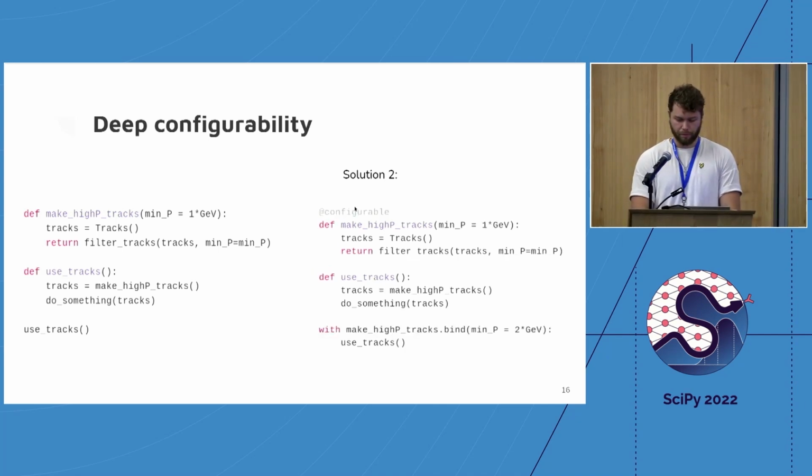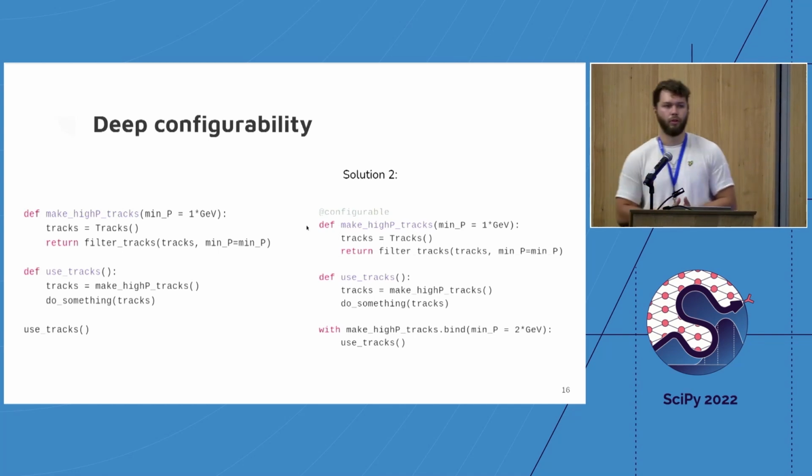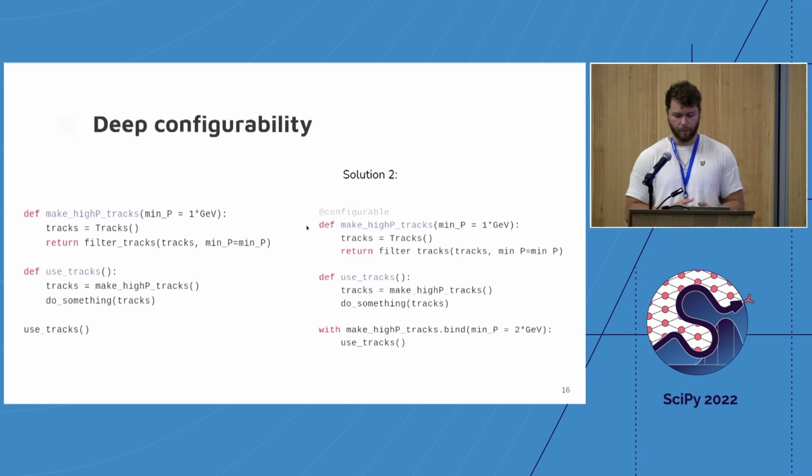So what we do is we take a little bit out of the book of Google Gin config. Maybe people know that. We define a little configurable wrapper that lets us tweak default arguments of anything. So as soon as you have access to this function from wherever you run your top-level code in, you can make a new context and bind a new default argument to this function. And then if you use this function somewhere in your call stack within this context, make high P tracks will now run with a default of 2 GeV instead of 1 GeV.